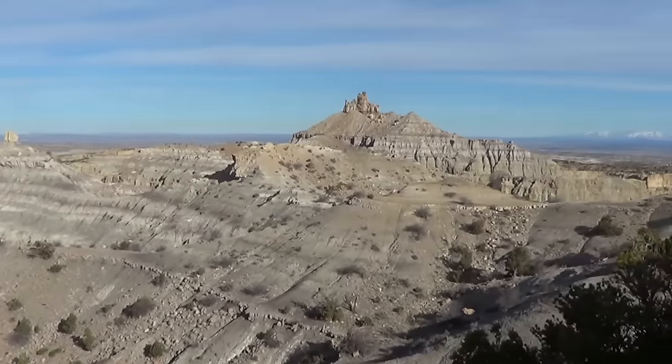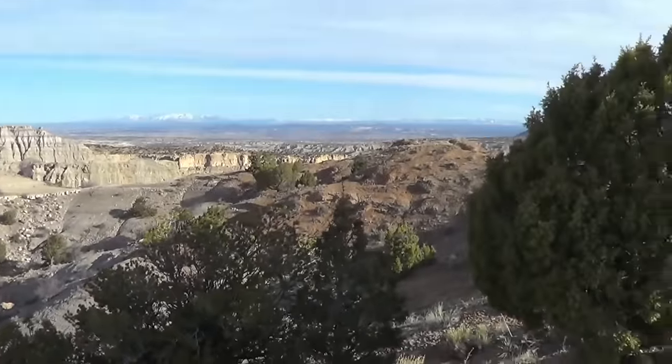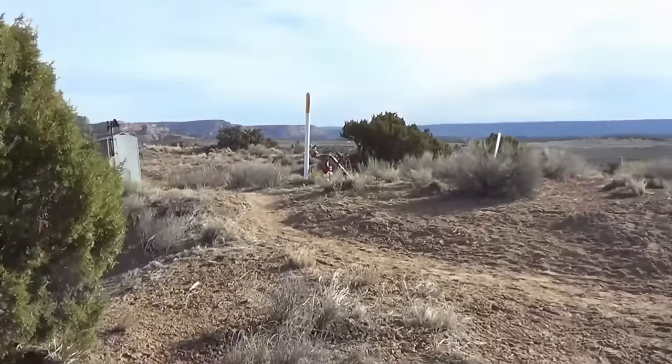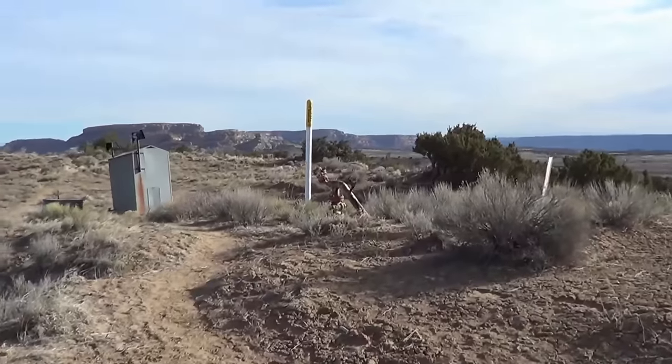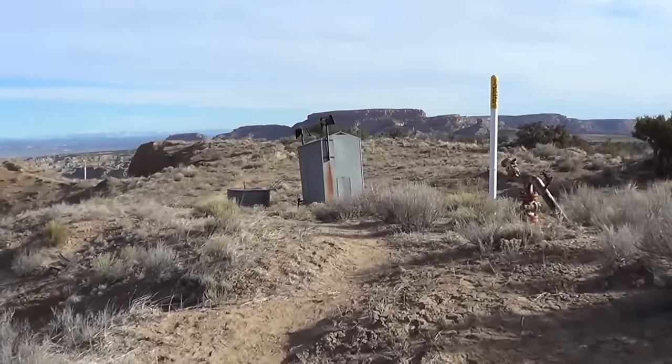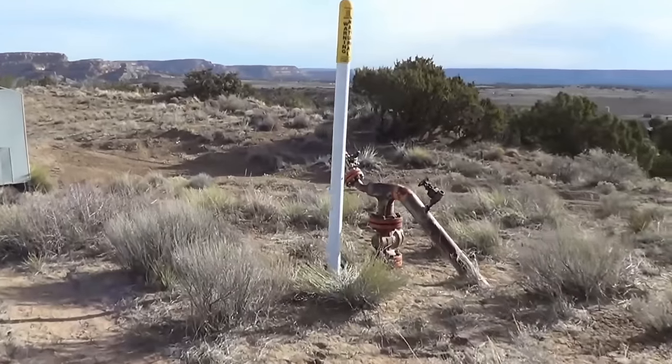Might be able to hear some machinery running in the background. There's a lot of, I guess it's oil and gas stuff going on. There's all kinds of trucks, guys and trucks running around here. Kinds of pumps running.